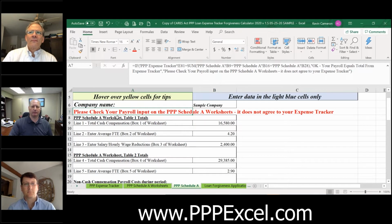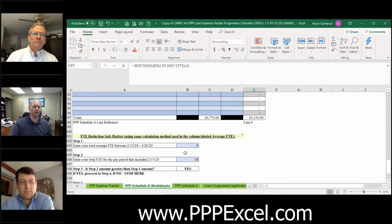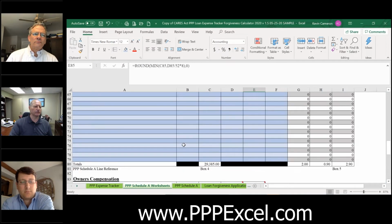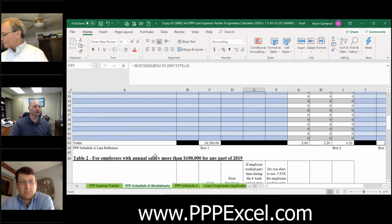The reason why I think that's really important is because I can guarantee you the lenders are going to look at your payroll records. So we want to make sure that those payroll records agree to the payroll detail by employee. That was one aspect of the tie-in between the tracker and the Schedule A worksheets that we felt was really important to provide to the user. So go back. You can see that once I take that out, I got my nice message. You can see it's a simple formula, no rocket science there. It just does it for you.